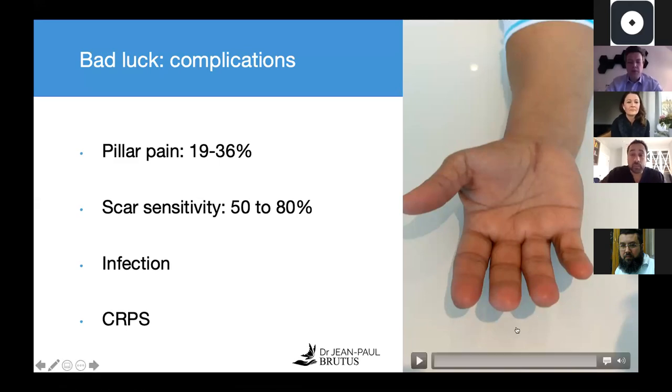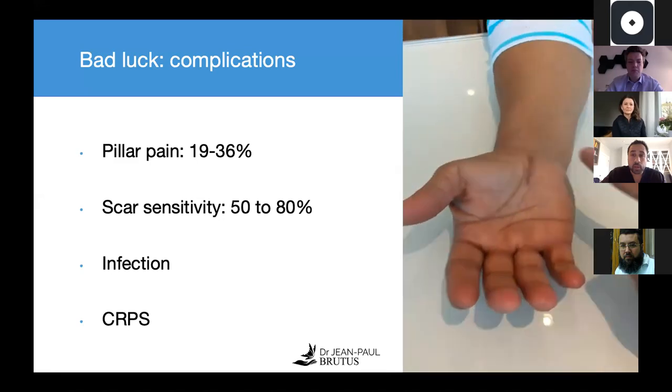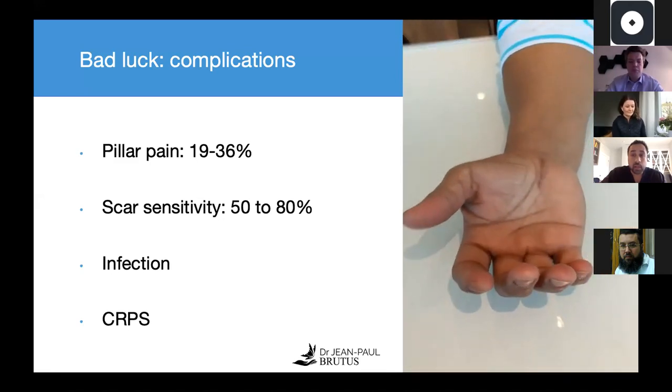For example, this patient that you can see on the screen here had this open surgery done by someone else. And this person came to see me because they needed the other side done and they didn't want to feel the same pain that they're feeling now. And this is maybe two or three months out of the first procedure. Then obviously infection and CRPS are also possibilities, but they're quite rare.